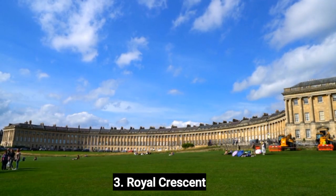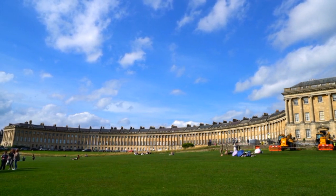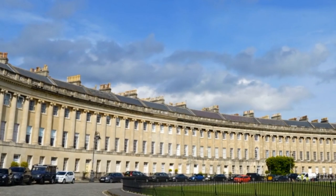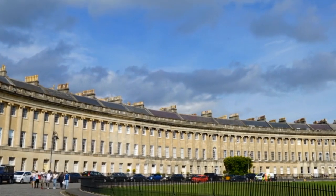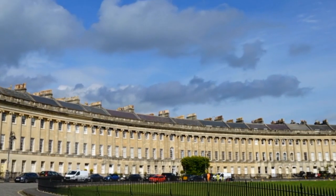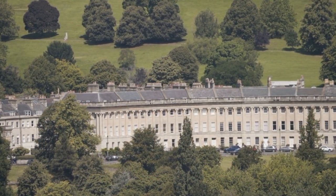Number 3. Royal Crescent. The Royal Crescent is a famous landmark in the city of Bath, England, known for its impressive Georgian architecture. It is a must-visit attraction for anyone interested in history, architecture, or just looking to take in some stunning scenery. The Royal Crescent is made up of 30 Georgian houses, all built between 1767 and 1774.